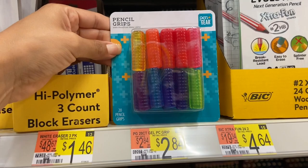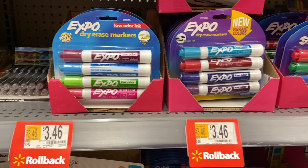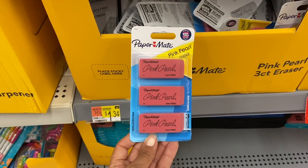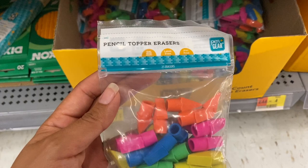And these pencil grips here are $2.84. And Walmart has a pack of dry erase markers here for $3.74. And this 2-in-1 sharpener here is just 47 cents. And I love using these erasers for any pencil mistakes, and these are just $1.34. And Walmart also has them here for 47 cents. Walmart also has a pack of 25 pencil topper erasers just for 47 cents.